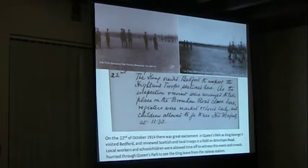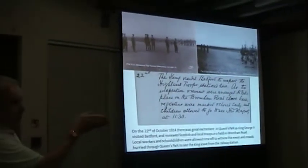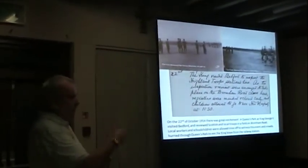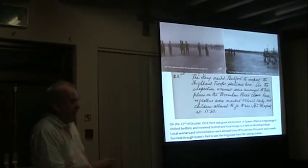He arrived by train. The field that they did the inspection of the troops was actually on Bromham Road. Just as you head out, just past the sharp bend, the Gallows Corner, it's the first set of fields on the right-hand side as you head towards Biddenham.